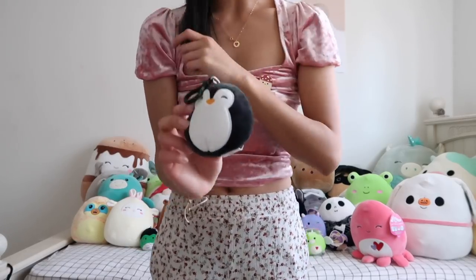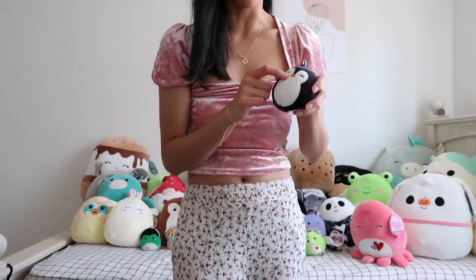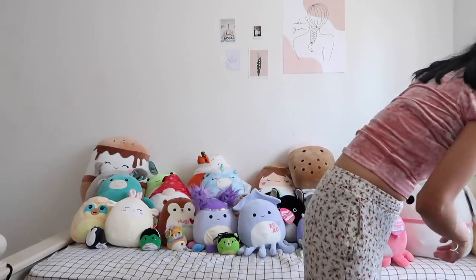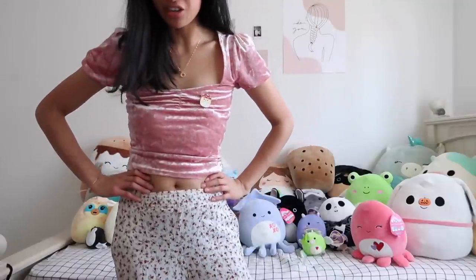This one, I keep forgetting the name. It's either Jen or Luna. You could tell by the color of their beak. One has an orange beak, one has a yellow beak, and this one is from Learning Express, a penguin. Where is my other squishmallow? I'm gonna pause. I'm gonna try to find it.